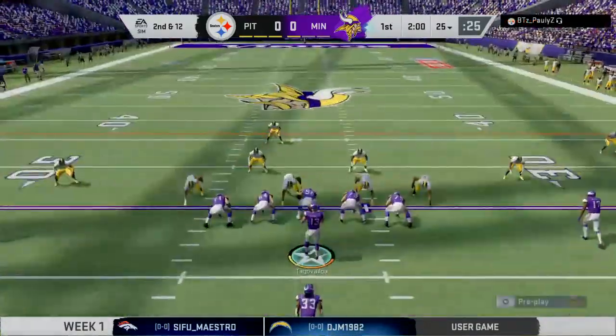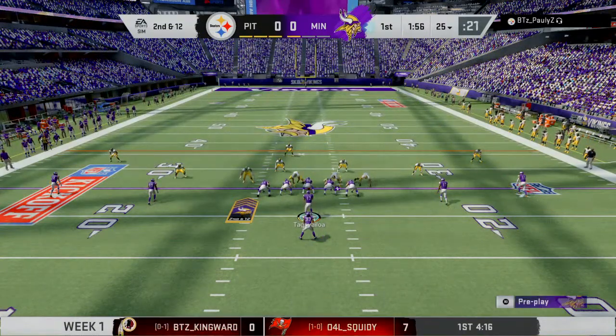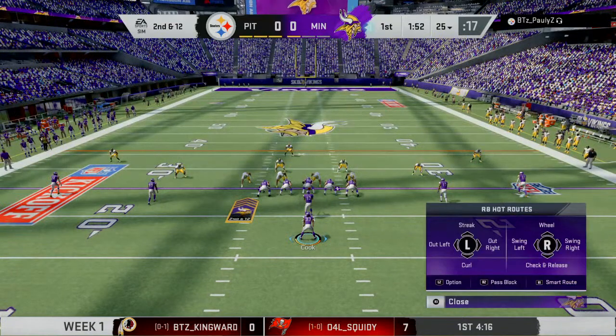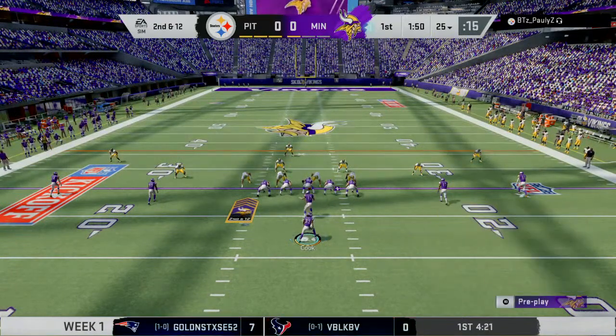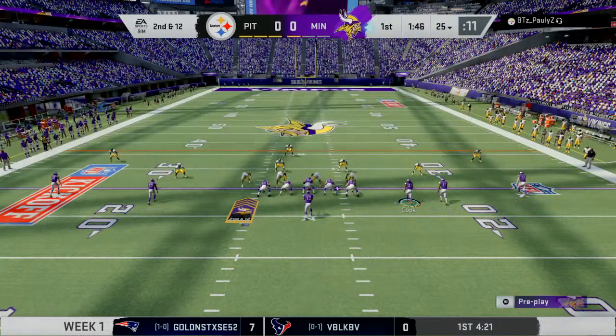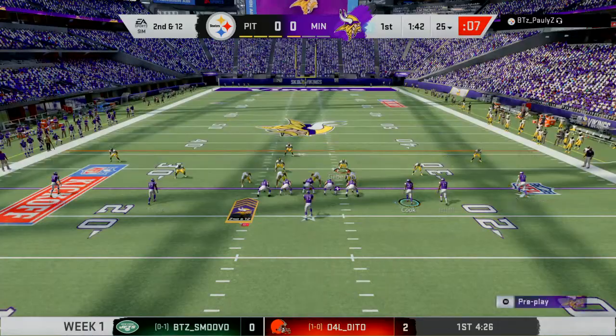Let's go. 50. Hey, it's our time. Hey, Mike's 50. Go. Perfect. Now. 50. Don't let him breathe. Play that tight, D. Don't let him breathe, defense.